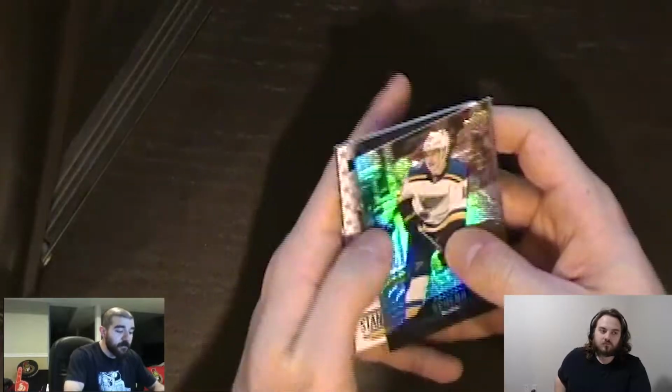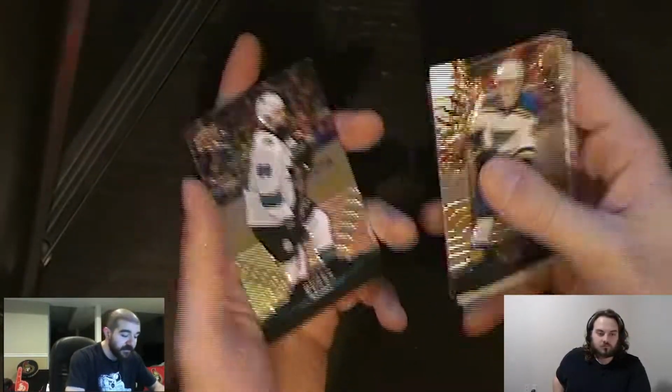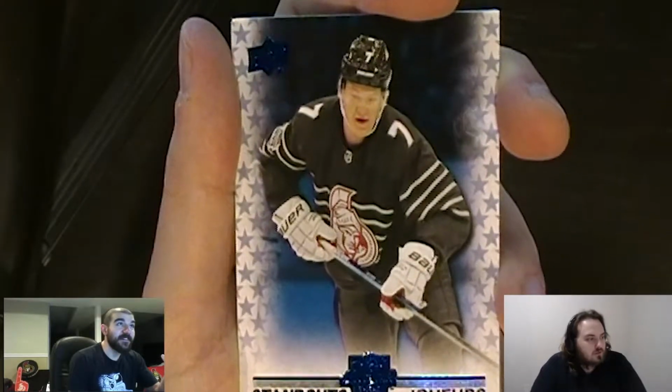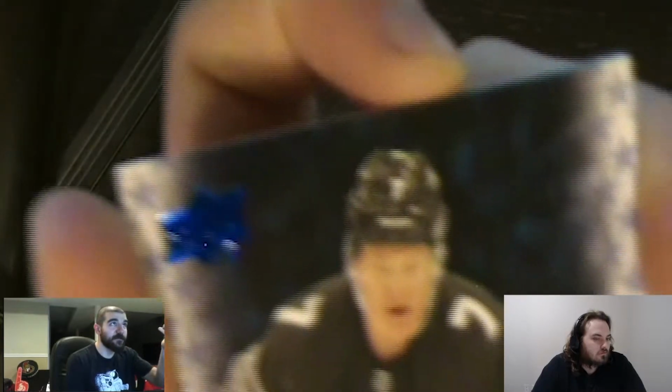Brandon Sheen and Brent Burns as the base cards. And then the All-Star Standout, Brady Tkachuk. That is the one I've been waiting for. I've been looking for this one. I'm excited for this one. Crazy expression on his face. A little goofy.